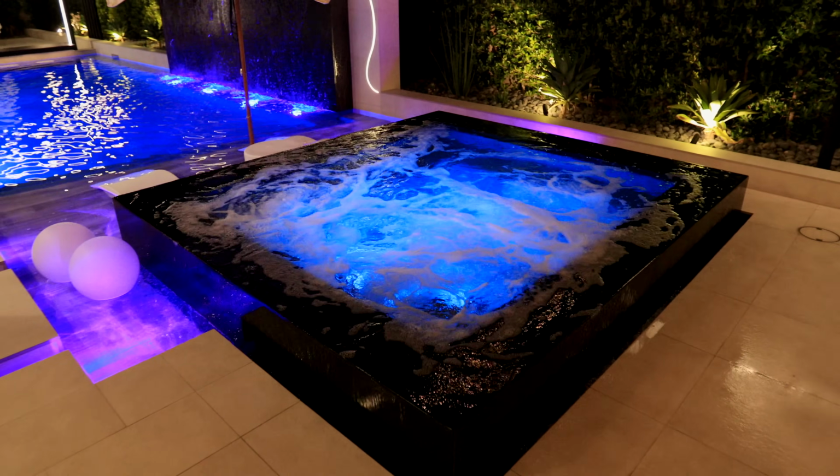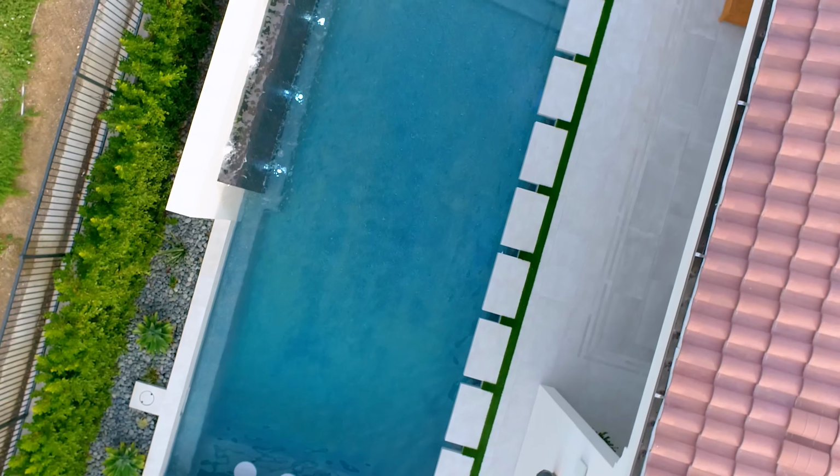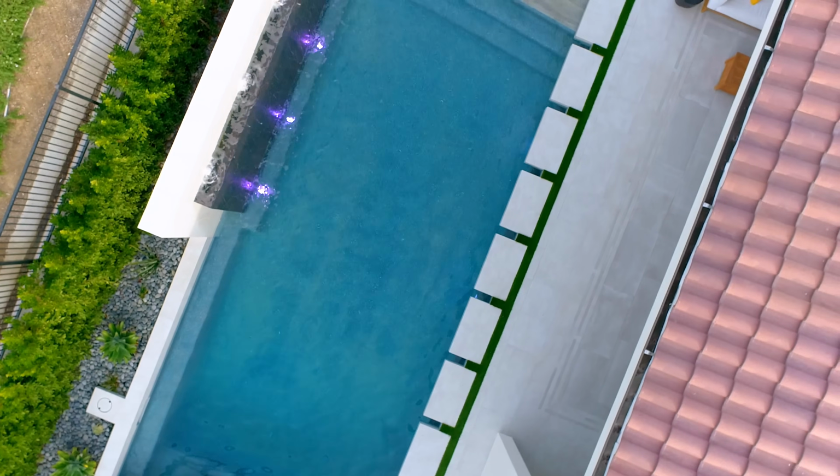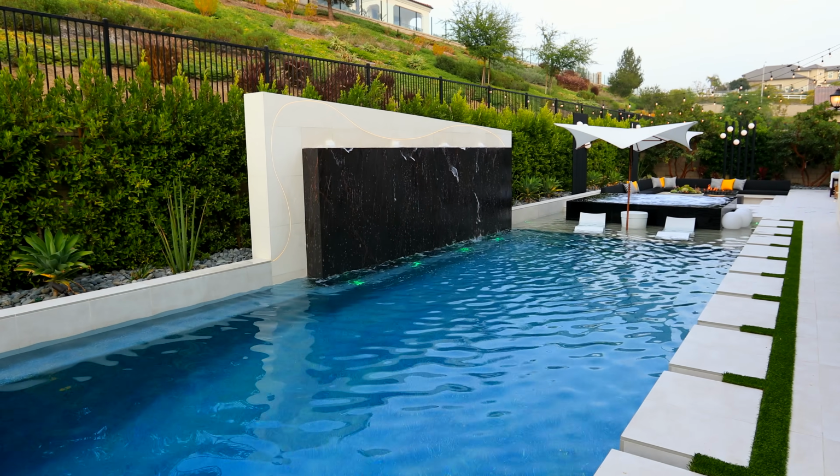Now this pool also has this kind of unique floating aspect to these steps, and we were really trying to create this unique element to it, and they fell in love with this design. And this is just fun and engaging to walk across water.